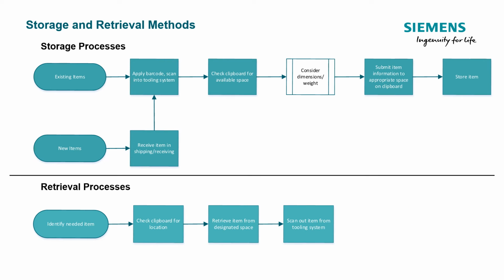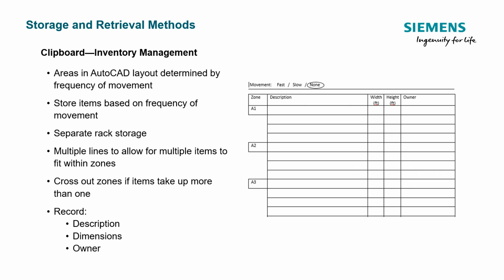So the whole new process is revolving around the use of the tooling area's inventory system. With that comes barcoding for the new items in the area to help keep track of them. Also with the barcodes, we're considering usage of a clipboard or some sort of sheet that is in the area consistently, so that workers, when they're storing and retrieving the parts, know where to look and where to put them. Again, this is to help sustain and standardize the process.